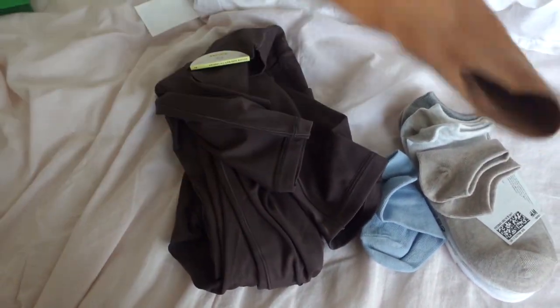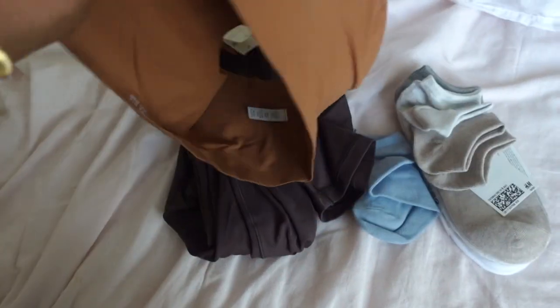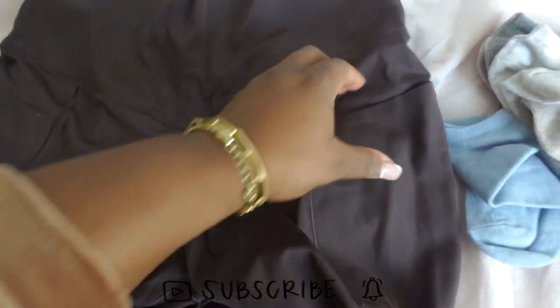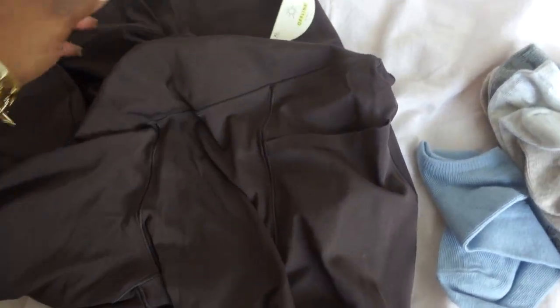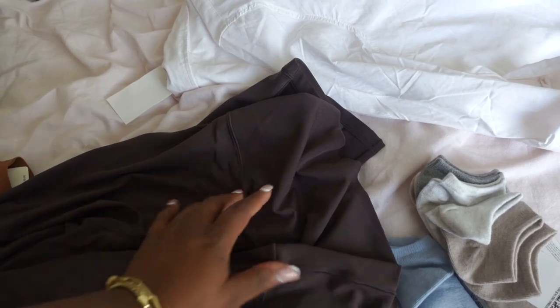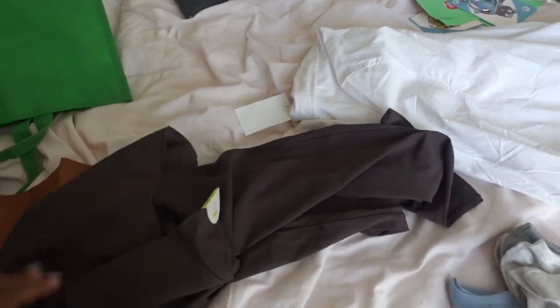I got this bra, which my friend said was really nice, so I got it. It looks really good. And then I got these, which are leggings and they're so soft. They're buttery soft, and they're supposed to be like the Lululemon leggings, which I do love, but they're definitely way pricier than these. So yeah, I'm gonna try them out and see how I like them.